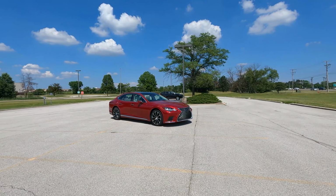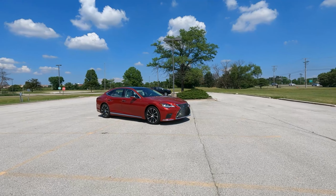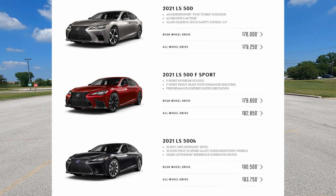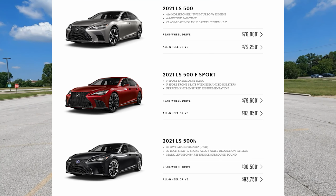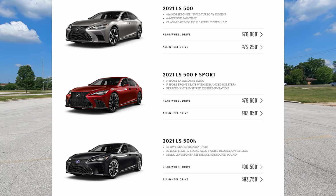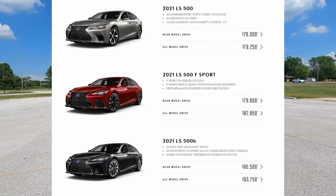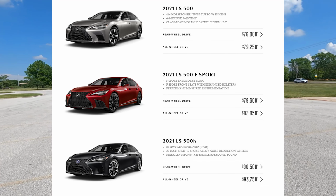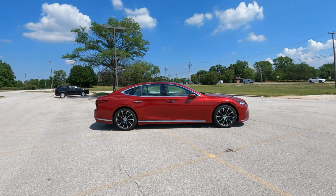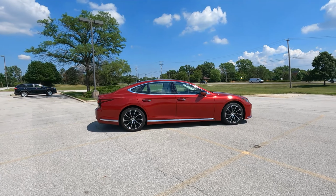As for the 2021 Lexus LS500, you have 3 trim levels, all with rear-wheel drive and all-wheel drive as options. The base LS500 with rear-wheel drive starts around $76,000, with the all-wheel drive being slightly under $80,000. The F-Sport with unique styling, seats, and instrumentation tops out around $83,000, and finally the LS500h, the hybrid, tops out around $94,000.